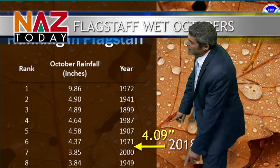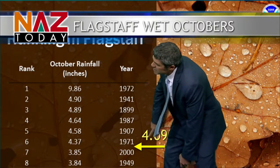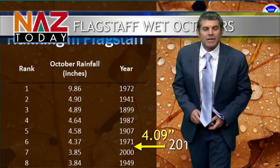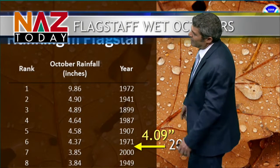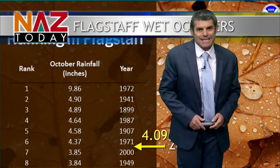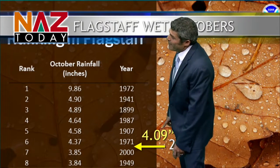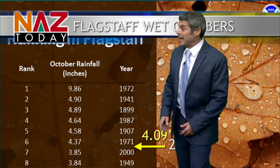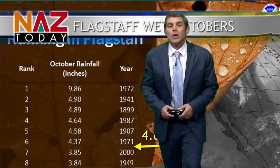Well, 4.09 inches here in Flagstaff this October 2018, which puts us firmly in the 7th wettest October dating back to 1898, the wettest October ever back in 1972, where we nearly had 10 inches of precipitation in Flagstaff. 4.09, the wettest we have been in October dating back to 1987, so it's been quite a while since we've had this much moisture during the month of October.